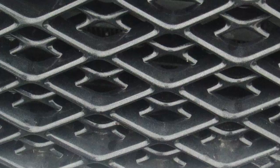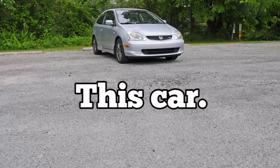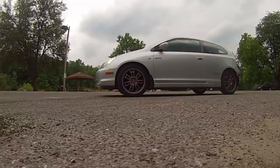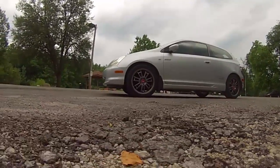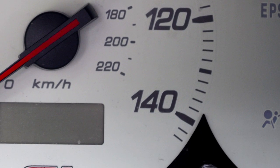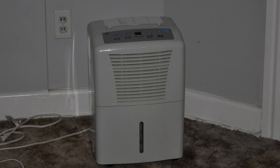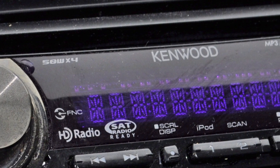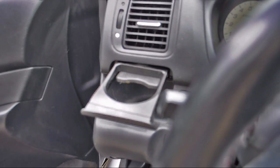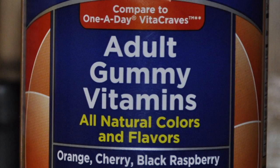The stick shift in this car is up on the dash. I tell you what, this car knows the score. The speedometer goes up to 140 miles an hour. It's got power mirrors because business. Yeah, it's got a Kenwood stereo. That's classy business. It's got hidden cup holders down there. Oh, that's for discreet business.